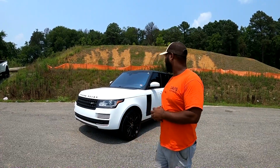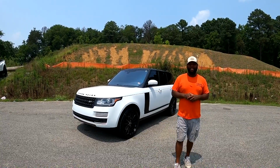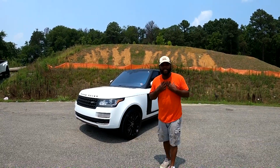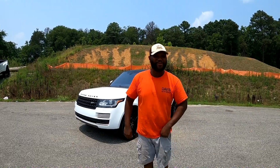This one is outfitted with black interior, white on black wheels, 22 inches. Again, exceptional car. I'm not gonna speak too much about it. I'm gonna let Tim get some more shots, and we're gonna keep on rolling to the next one.